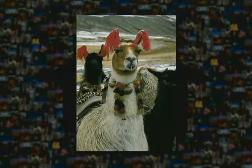Here you can see a llama that is all duded up for a festival. Each farm has its own ear yarn color, and that's one way they can tell who the animals belong to. As they're out grazing, you'll see ear yarn waving in the breeze, and the producers down there can see those and tell which animals belong to which producer. So it's interesting to see how they tag and identify their animals, and how they incorporate them into their festivals.